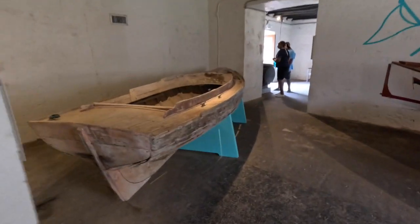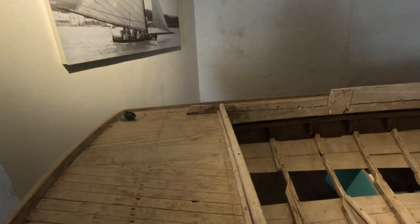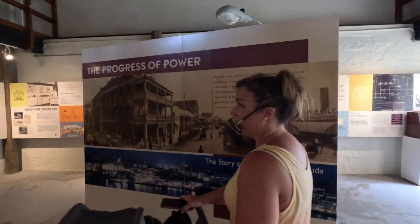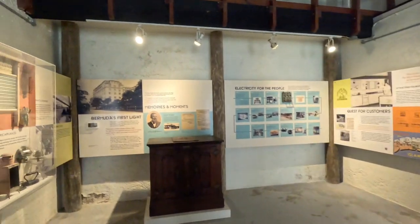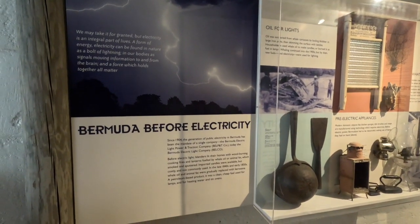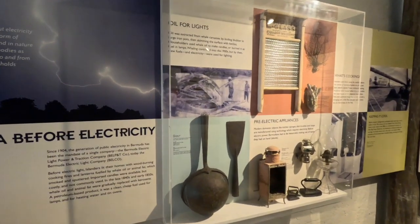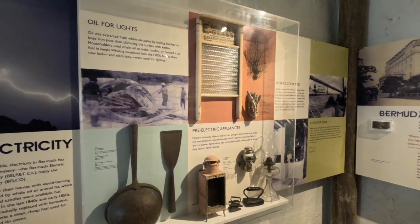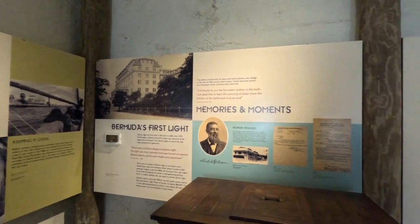This looks old. 1897. Progress of power. That is cool how they just, you know, an island. 1904 is when they got electricity. Wow. Bermuda Electric Light Power and Traction Company. I mean, that wasn't even that long ago, if you think about it. Yeah, 100 years, give or take.